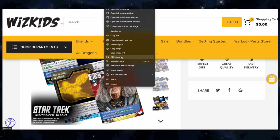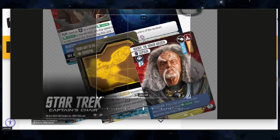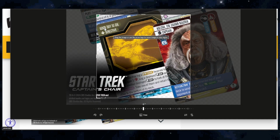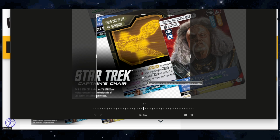Okay, so we're taking a look at our first sneak peeks that are Klingons here. And of course, we've got Koloth, the Dahar Master. Looks like a 6. He's got weapon and Klingon up here. Activation, put a card on top of your deck to send a crew to a location. Your opponent may draw a card. Alright. Then we got a directive called A Good Day to Die. I'm not even going to try reading it. I'll leave it here. You guys can try.